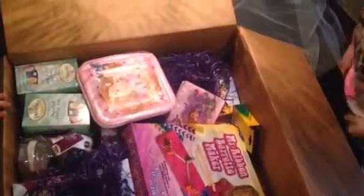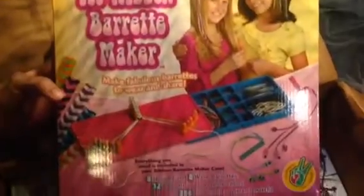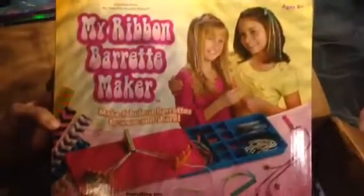Kinda, wanna get the next thing? My rhythm barrette maker. Barrette. That looks like something that we can all do together. It would be a perfect thing for me and my friends to do. Ages 6 and up. Yes, we love doing things like this. Even when she just has friends over, not just parties. My turn. Okay.